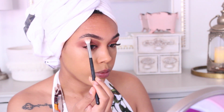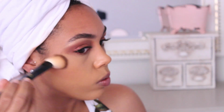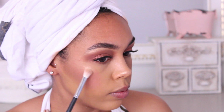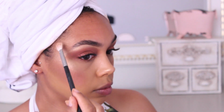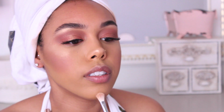I'm going to go in with my Fenty Beauty highlighter and use that on my brow bone. This color is so bomb. Rihanna did her thing, man. So, I'm going to apply some on my chin.